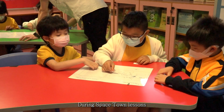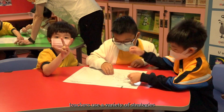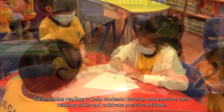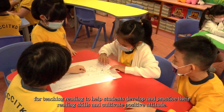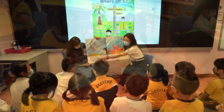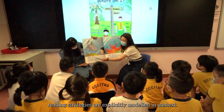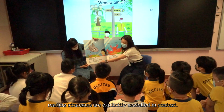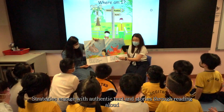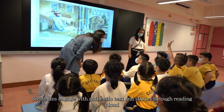During Spacetown lessons, teachers use a variety of strategies for teaching reading to help students develop and practice their reading skills and cultivate positive attitude. In shared reading, reading strategies are explicitly modeled in context. Students engage with authentic text and stories through reading aloud.